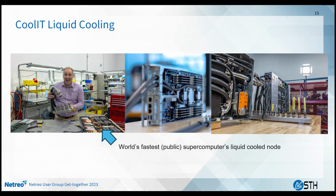Now, the final topic I want to talk about is liquid cooling. We've been doing a ton of liquid cooling content, whether that's going to the Cool IT labs up in Canada.